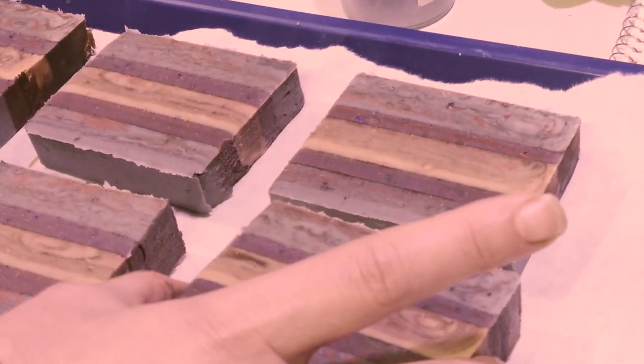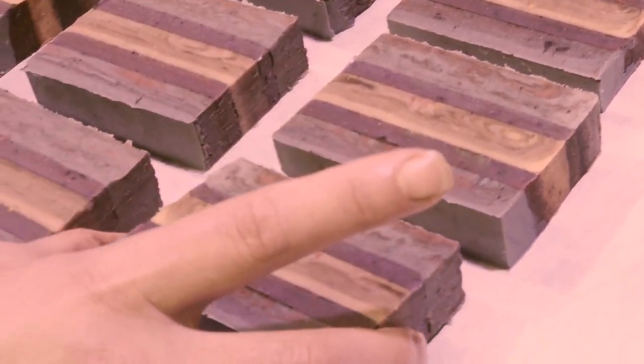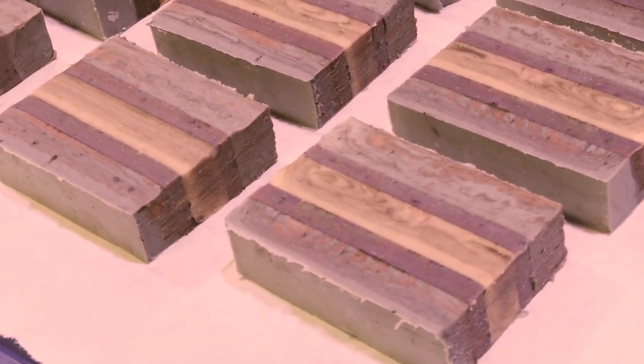I'm sorry. I'm tickled pink. Can you tell? It's ridiculous. Kelsey, you did such an amazing job on these. I mean, 10 out of 10.